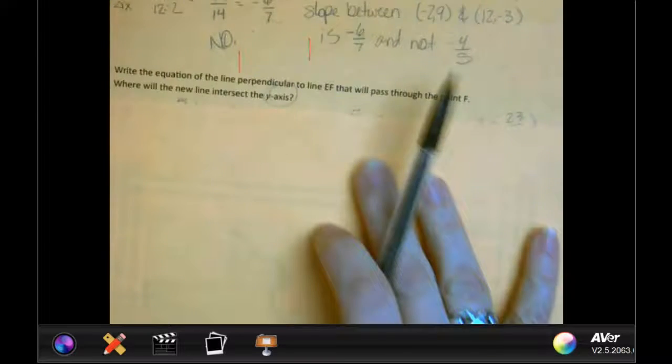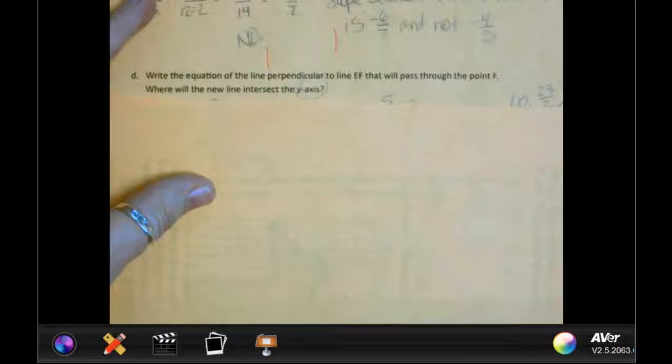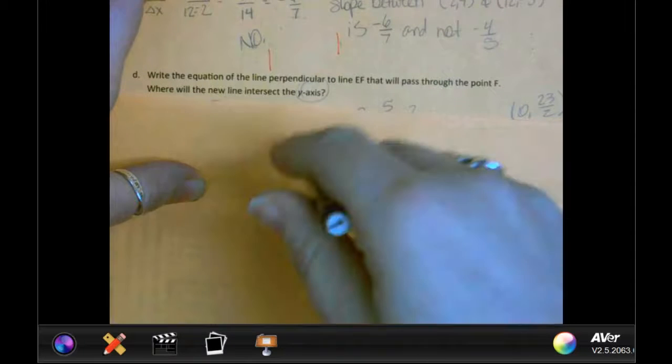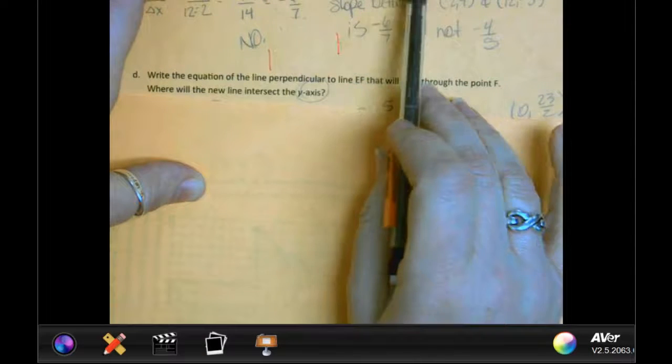Alrighty. So D says to write the equation of the line perpendicular to line EF that will pass through point F. So here's another one where Belinda's answer wouldn't match the answer key because her perpendicular slope is 7/6 and not 5/4. But if she uses that perpendicular slope correctly, she's going to get credit for this even though her answer might look different than somebody else's. So I know my perpendicular slope already. I found it. I know a point. It's got to go through F.